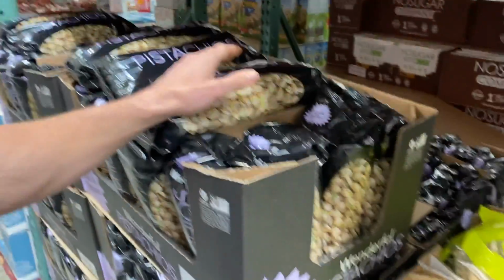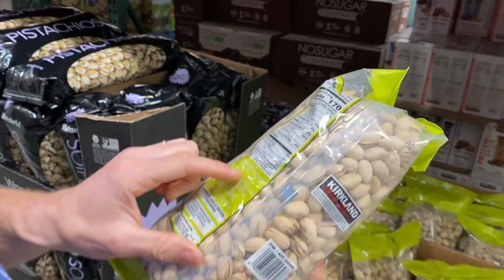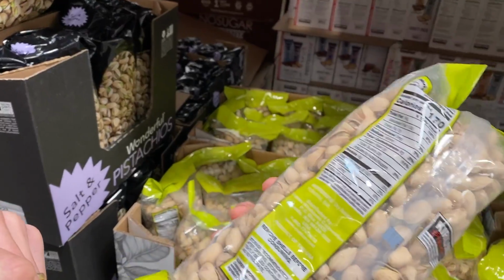Yeah, it's this one I think you wanna go for. Yep, just the regular Kirkland brand. That way it's just dry roasted pistachios and salt. Makes it super easy.